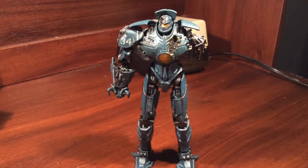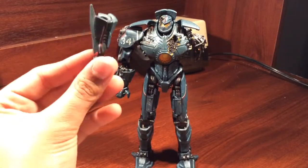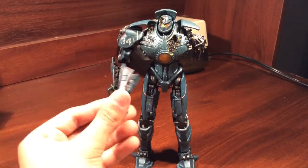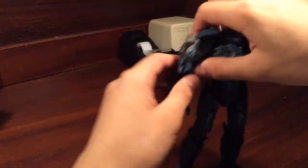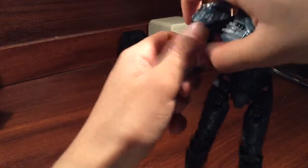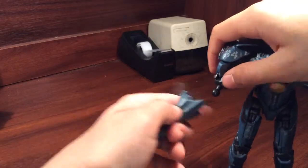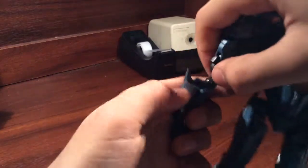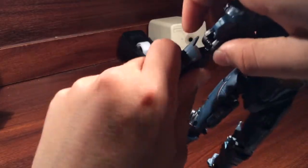So now for the accessories. This figure comes with basically two accessories, including the plasma cannon, two interchangeable right forearms. Now this is a regular forearm, and in order to take it out, you have to be very careful. Like I said before, just grab at this point here and simply twist it. Pops out, and then you can take this arm here. Make sure you hold it nicely and sturdy, and then just twist it on.